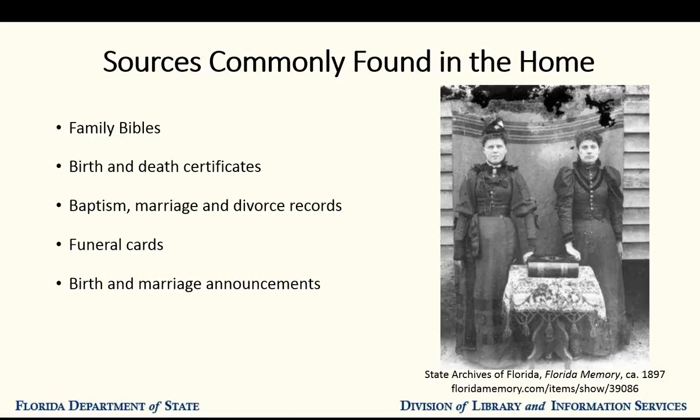One of the things that I tell people to do when they come in is to look for things in the home first, because people may not realize that they've got valuable information just kind of lying around in their house or at grandma's house. So some of the things that you may find in the home are family Bibles. Many of these old Bibles would have had pages in there that could be filled in with listing births or marriages or deaths. Birth and death certificates may be lying around in somebody's papers.